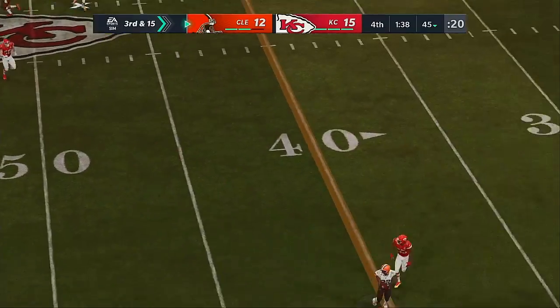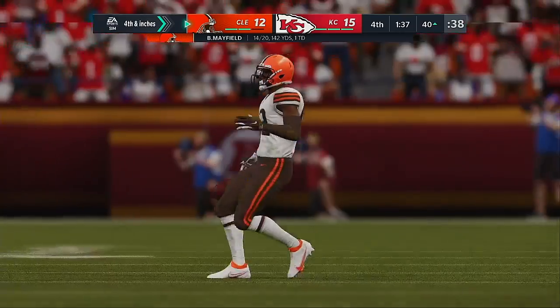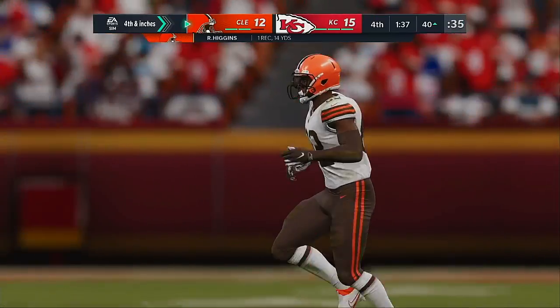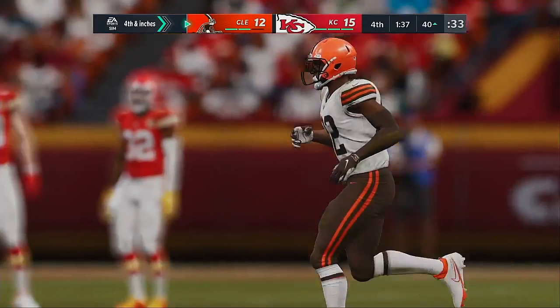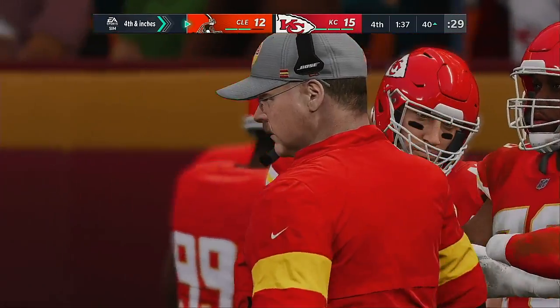Field to throw. This one complete into the hands of Higgins. And he's able to get this to the 40-yard line before he's out of bounds. It'll be a pickup of 14, but they're still a little bit short as it brings up fourth.